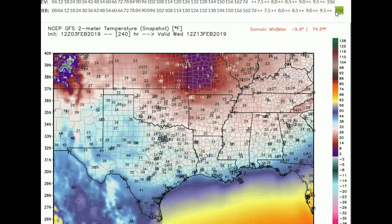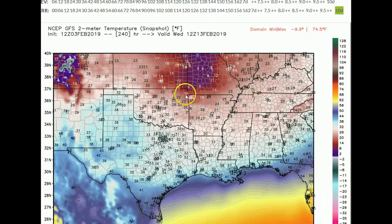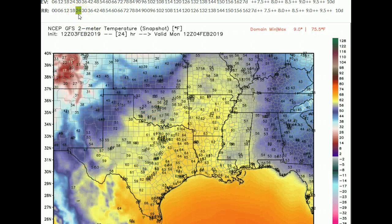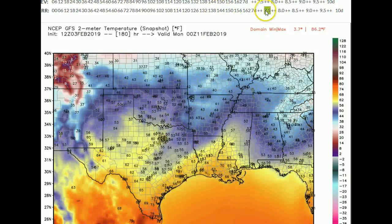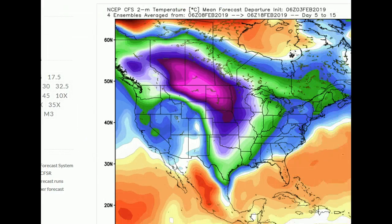We take it all the way out to day 10. You see, it's got some pretty cold air out there with single digits and 20s over much of the area. I thought around February the 8th, February 10th, the pattern would start to slow down, and it looks like that's going to be the case. Now, the MJO, that's the Madden-Julian oscillation, looks to go into the best phases, 8 and 1. That should get the pattern to really start to slow down and really bring some cold air into the region.